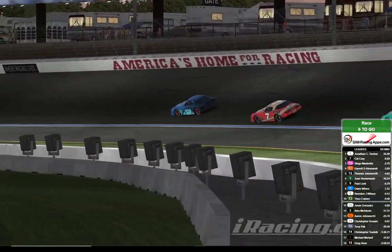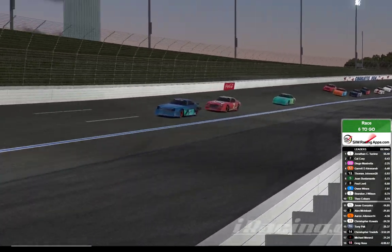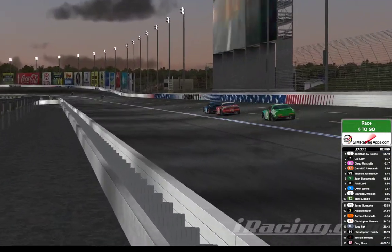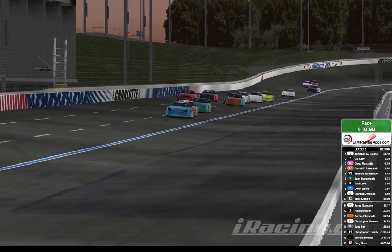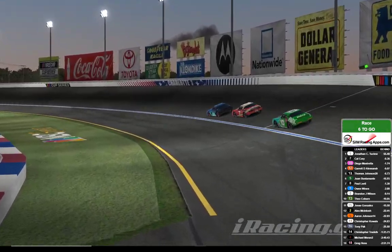Tuckness leads the field through the middle of 1 and 2, now out onto the back straightaway. John Tuckness with the lead, followed by the 7 of Corey. A little bit of a gap now. Back to the 17 of Garrett D'Alessandro. It is Tuckness, Corey, Mastreda. Then D'Alessandro with Bustamante on the outside.